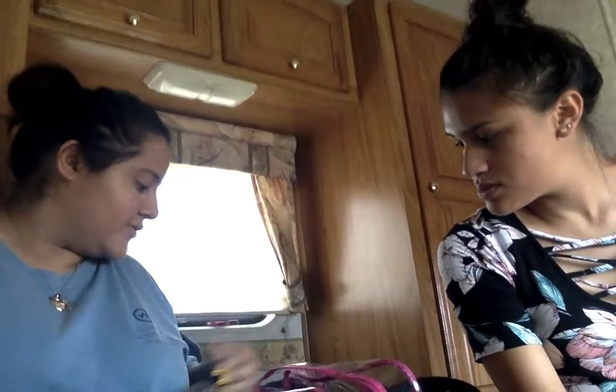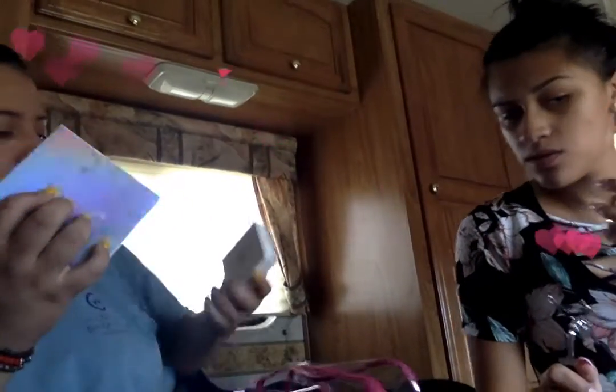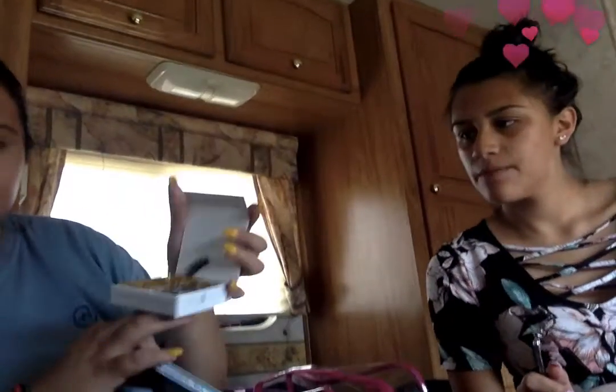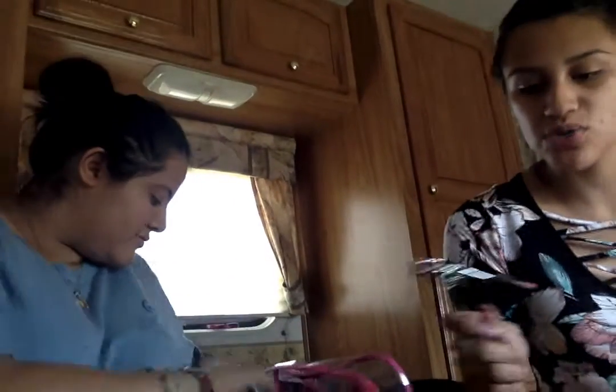And I get 5 full-size products. What is this? Eyelashes. That's a Too Faced. What is this for? It's eyeshadow. Oh. Yeah, and then I got these eyelashes for my Birchbox. I think there's another pair of eyelashes in here. She almost left her glue at my house. She was like, what are you going to do without your glue? I was like, buy new ones.